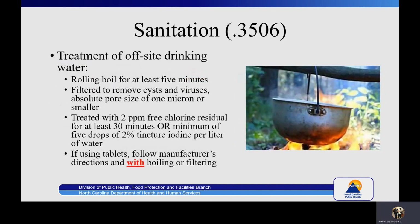So how are we going to treat this offsite drinking water? Well, in 3506, it gives you that information. We're going to bring it to a rolling boil for at least 5 minutes. We're going to filter it to remove cysts and viruses with an absolute pore size of 1 micron or smaller. We can treat it with 2 parts per million free chlorine residual for at least 30 minutes, or a minimum of 5 drops of 2% tincture iodine per liter of water.